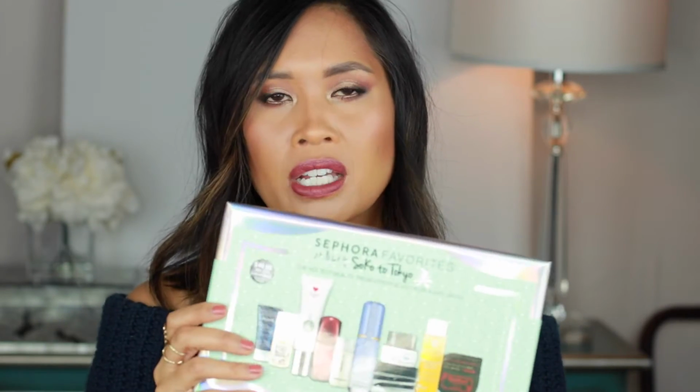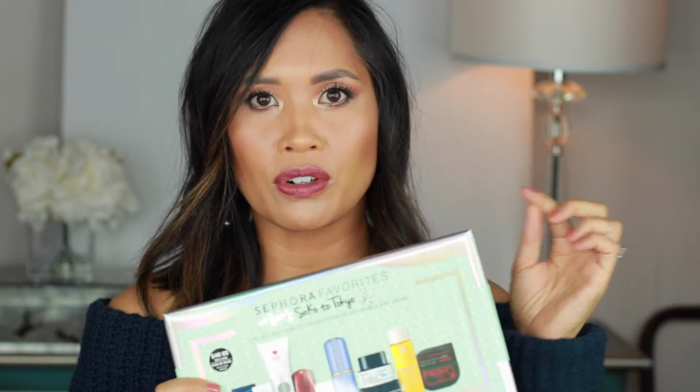And this was $40, it's a $100 value. So anytime I can get my hands on a Sephora Favorites, I will, because I think it gives you a really good chance to try things out without spending too much money. Oh, this is kind of fun. I got the Estee Edit by Estee Lauder. They came in a set.